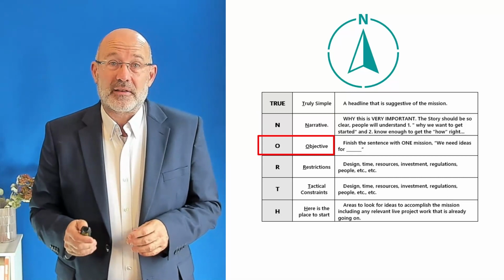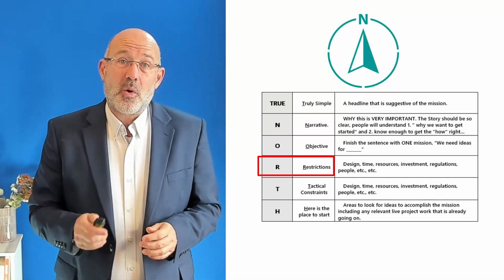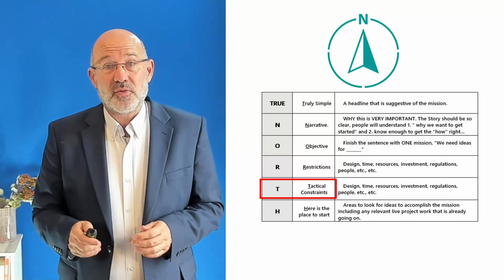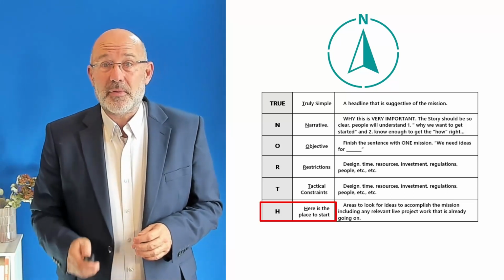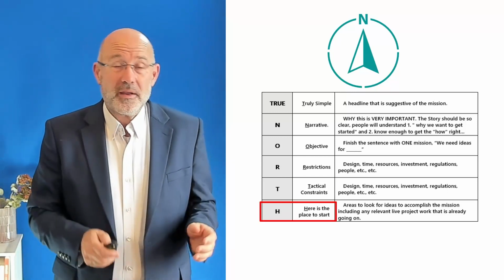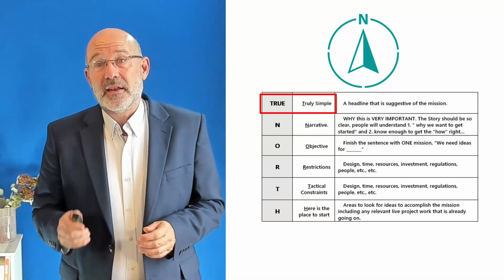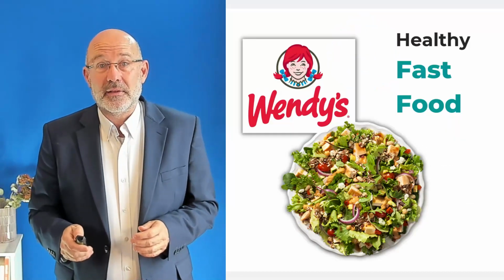O is for the objectives. This is what you want. R is about restrictions. What are the things you don't want? T is about tactical constraints. And what framework do you need to work? H is about giving people an idea where to start, where to get inspired. The last step is to summarize this in a truly simple way. Usually, this is a headline summarizing things.